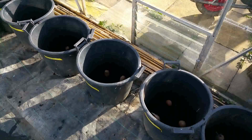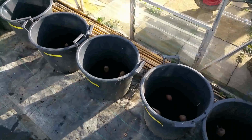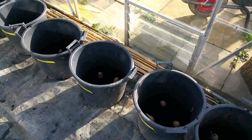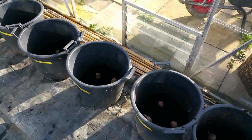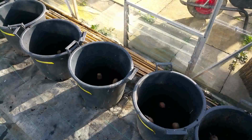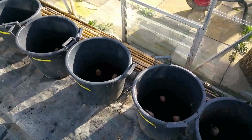So that's the pot started. I've got 6 pots, and I've put about 2 inch of well-rotten horse manure and 2 inch of multi-purpose compost, and it's last year's compost, so it only cost me £10 for 4 bags. That's 200 litres.